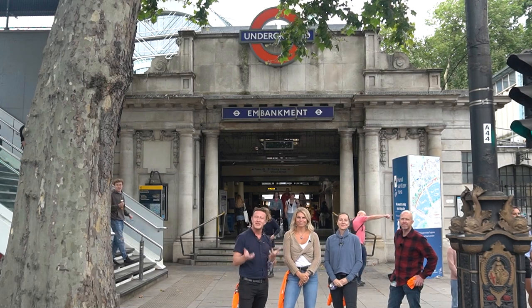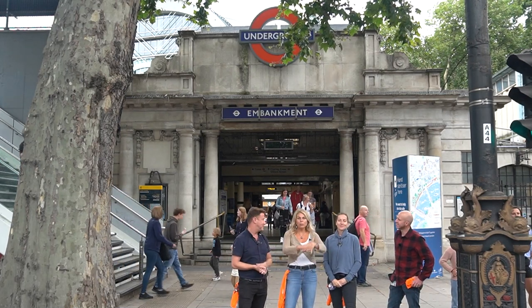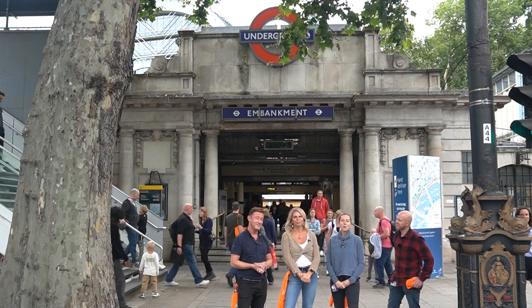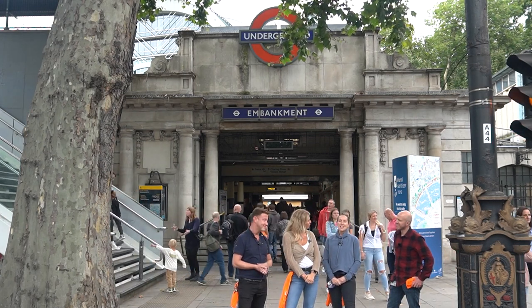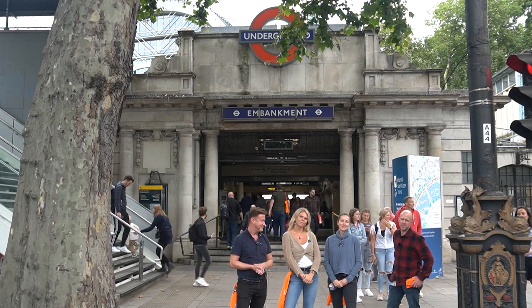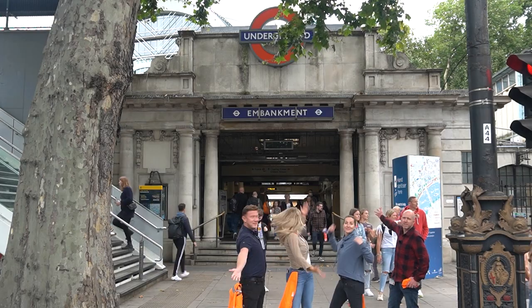It's a station that suffered something of an identity crisis. And it's built on reclaimed land from the River Thames in the 1860s. A feast for your eyes with disused sections and lovely art and tile work. Also, London Transport's exhibition centre. It is Embankment Station.